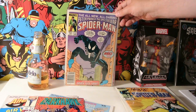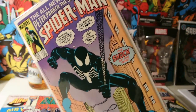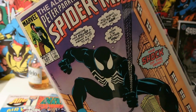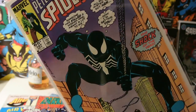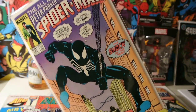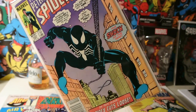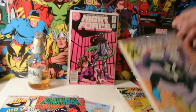And then this one, I was completely happy to find this one in there. Look at this cover. I've never seen this cover before. It's Peter Parker Spectacular Spider-Man #107. This is just a cool looking cover. I was happy about that.